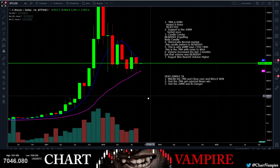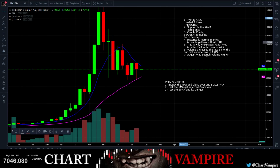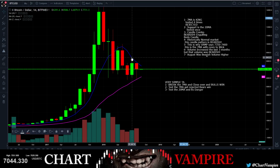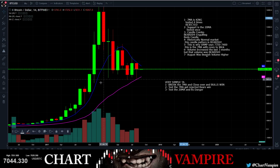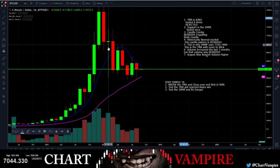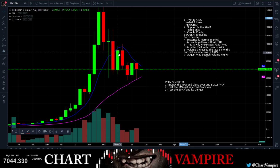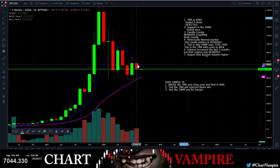Okay, so I want to show you something right here. So first of all, we've tested these 7MA, right? 1, 2, 3, and 4 times now. We clearly broke down through the 7MA, came back, broke down through it on the second attempt. Okay, so it didn't ever act as support for us on the way down. It has only acted as resistance. It has acted as resistance 1, 2, 3, and now 4 times.